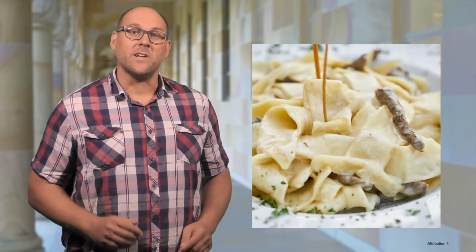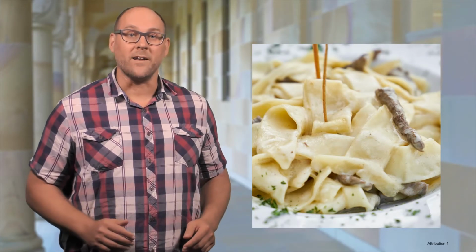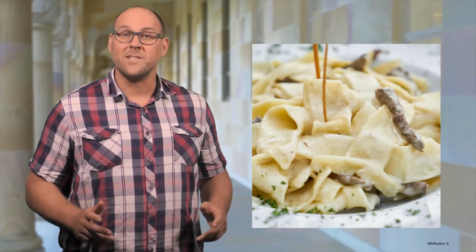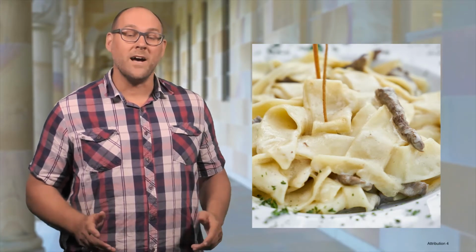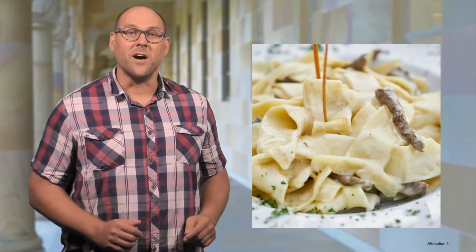A high carbohydrate diet is around 8 to 10 grams of carbohydrate per kilogram of body weight. This could be up to 700 grams of carbohydrate for a 70 kilogram athlete. Now, when you consider that there are about 40 grams of carbohydrate in 1 cup of cooked pasta, you need to eat a lot of food to consume a high carbohydrate diet.